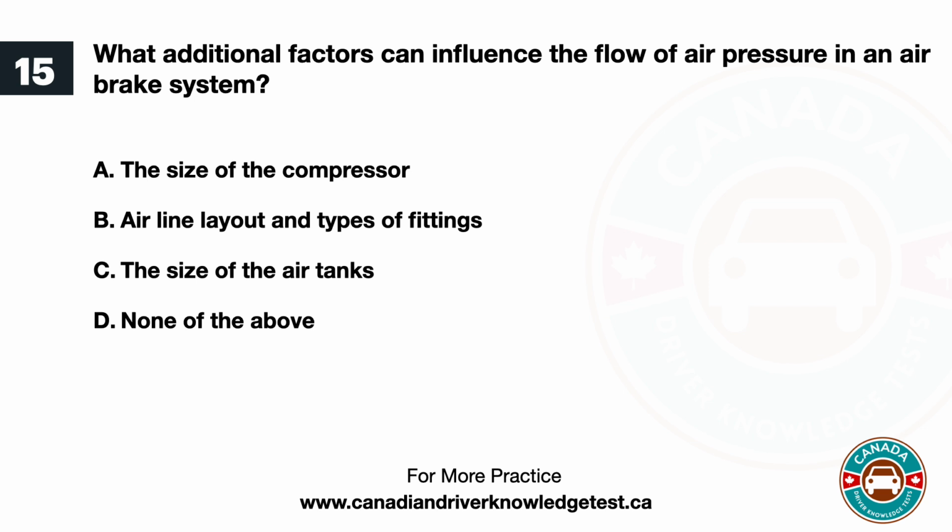Question 15. What additional factors can influence the flow of air pressure in an air brake system? A. The size of the compressor. B. Airline layout and types of fittings. C. The size of the air tanks. D. None of the above. The answer is B. Airline layout and types of fittings.